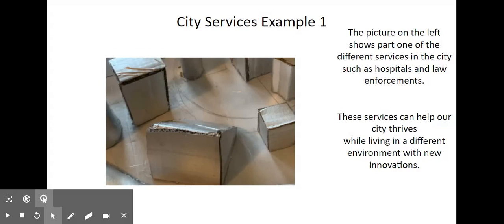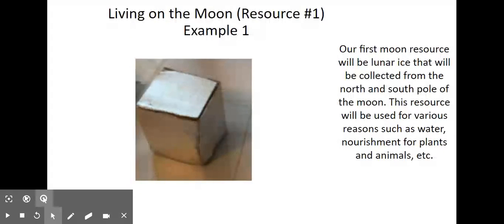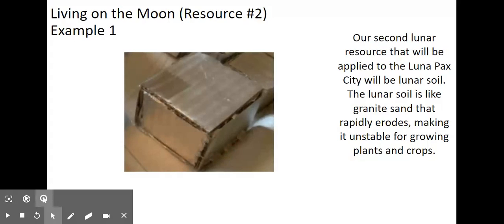There are water purification and recycling operations coupled with a food ecosystem, storage facilities, hangars, and warehouses. With the city successfully functioning with many lunar resources, especially lunar ice and lunar soil, the settlers have a comfortable experience.